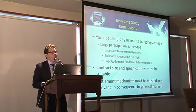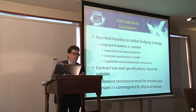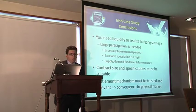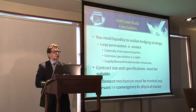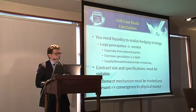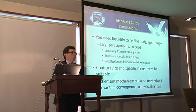Now, what is very important in that whole debate is that you want to have large participation, because in a scenario where everybody behaves the same way, if the price is high, sellers want to sell and buyers don't want to buy. If the price is low, buyers want to buy and sellers don't want to sell. So if you also have participation from third parties like traders, that gives the possibility to create a much more liquid market. And I know that a lot of times you hear in debates that there is excessive speculation.